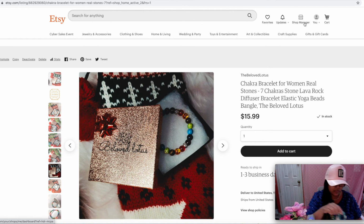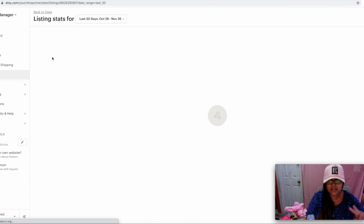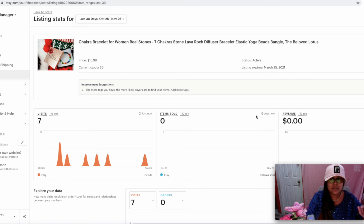And these are the items. So that's what I want to talk about, was the keywords. So I did that test. It's been a few days. I put in the keywords and I will update you guys with what the results are. Right now I can show you the second thing. The second test I did, you see it says 0 revenue, no items sold, but I also did a test with the Etsy marketing.